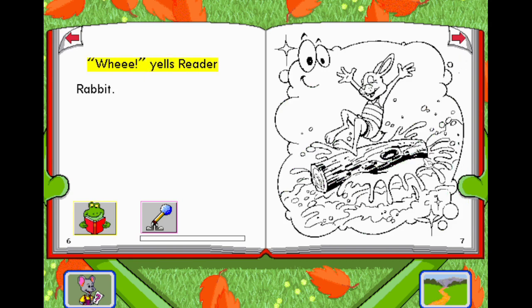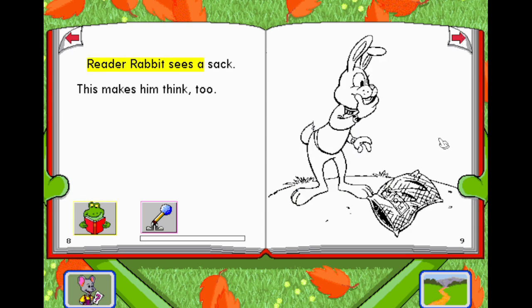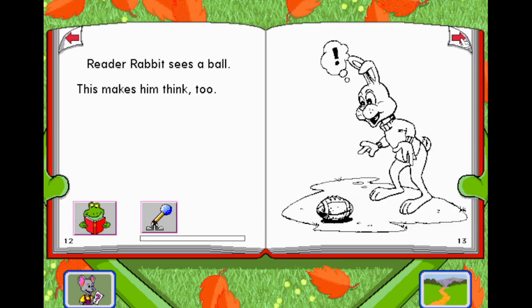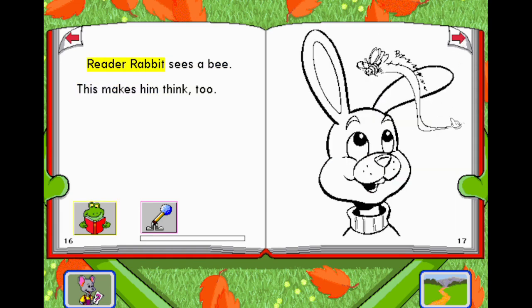Whee! Yells Reader Rabbit. Whee! Reader Rabbit sees a sack. This makes him think, too. Whee! Yells Reader Rabbit. Whee! Reader Rabbit sees a ball. This makes him think, too. Whee! Yells Reader Rabbit. Whee! Reader Rabbit sees a bee. This makes him think, too.